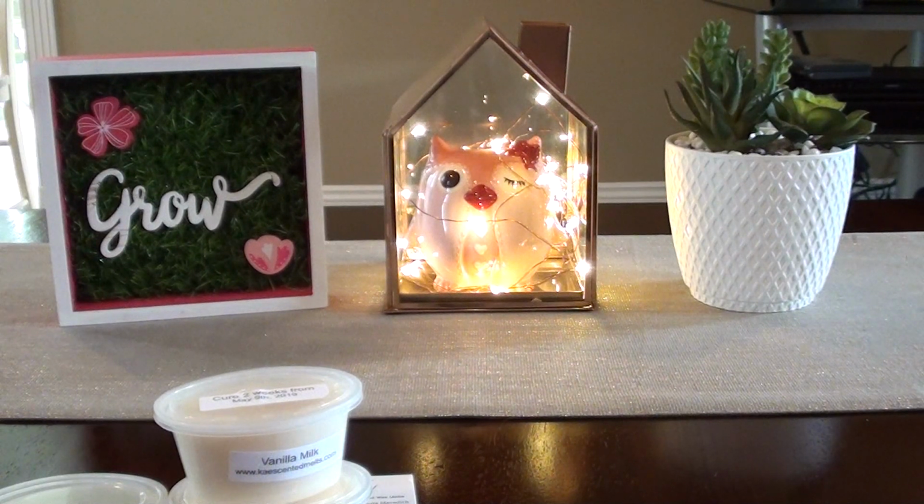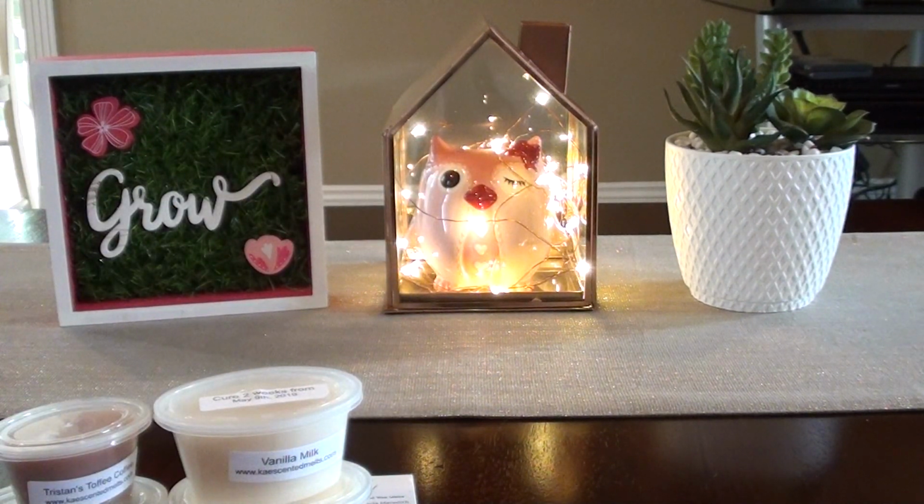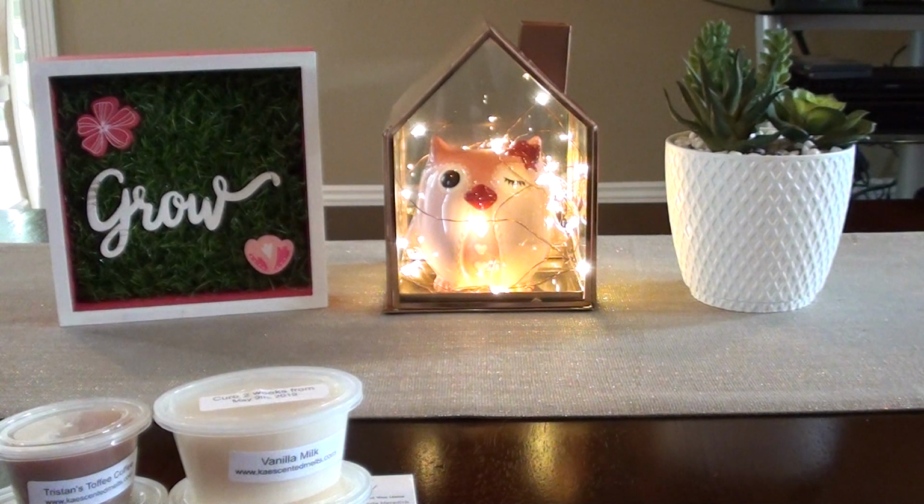So this one is a great coffee. It's just a sweet coffee scent that I really like. I love sweet coffee, so that one's right up my alley. Should have got a 2 ounce in that one. I did want to try her Soapy Clean, which is another one that feels like it has a floral in it.